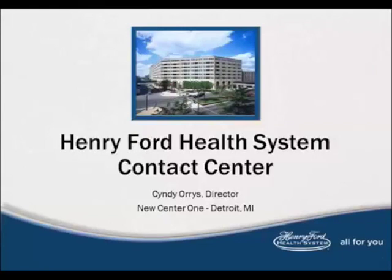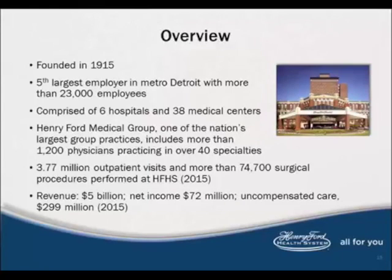So just to kind of tell you where we were, we had this vision of a centralized contact center. What we were experiencing was a very disparate experience depending on where the patient called. Sometimes you would call and get a front desk where the phone would ring off the hook. We had pocketed call centers throughout the health system that gave very different experiences, and their focus was really about answering the phone, get them on, get them off.